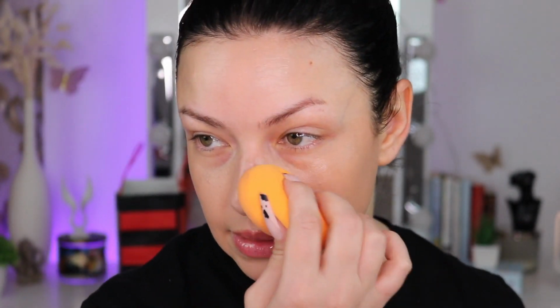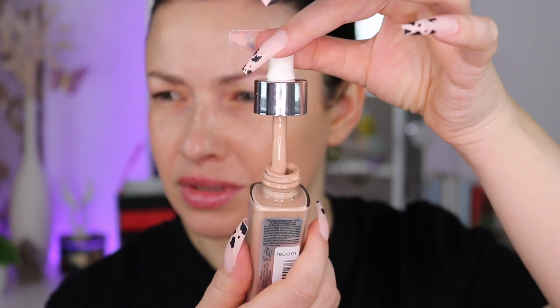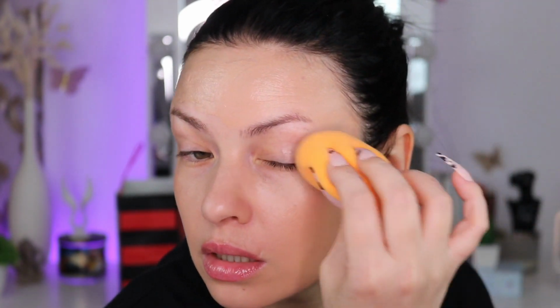Yeah, you guys, this coverage is impressive right now. And oh my goodness, I can't believe this looks insanely good. I don't like the dropper. It's a little bit messy around the edge of the bottle. You see, that's pretty messy. This foundation looks flawless, and I haven't even finished my entire face. The finish is flawless. So I'm going to try to build it a little bit.